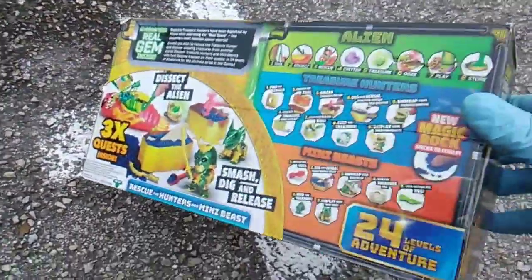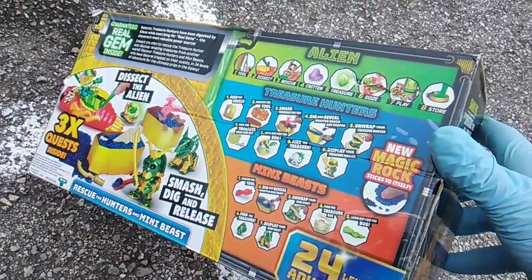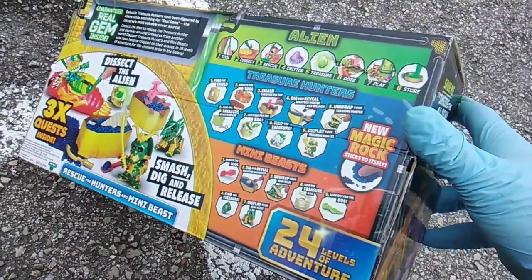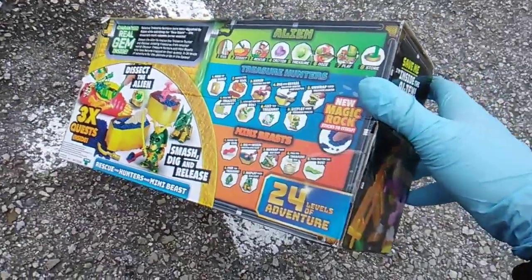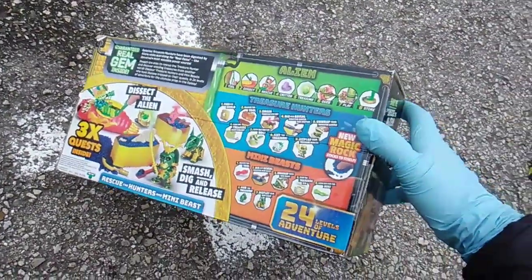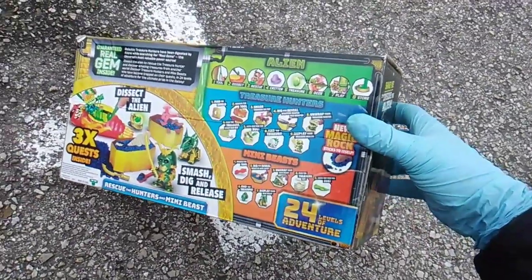Find the shield. Remove the tool, smash through the top, dig and reveal, wrapped hunter, unwrap the hunter, find the chest, unwrap the chest, find the bug, here's the bug, look at the treasure, display your stuff. Mini beasts do all the same stuff. Beware the magic rock, it will stain your figure.